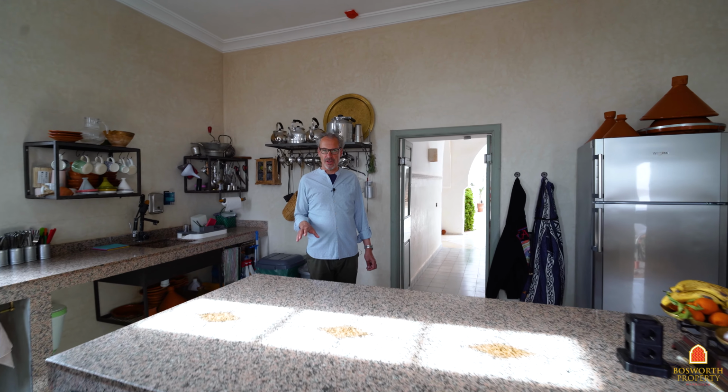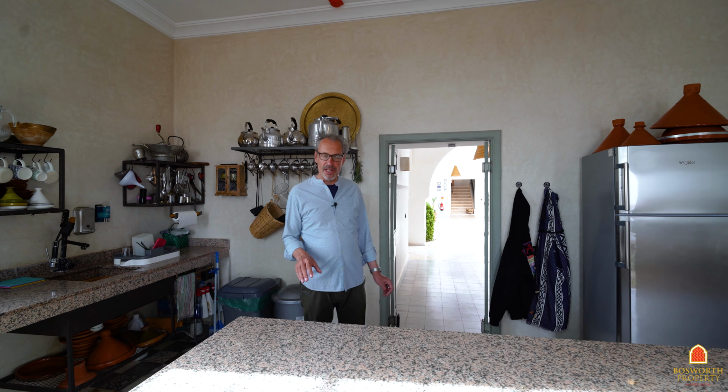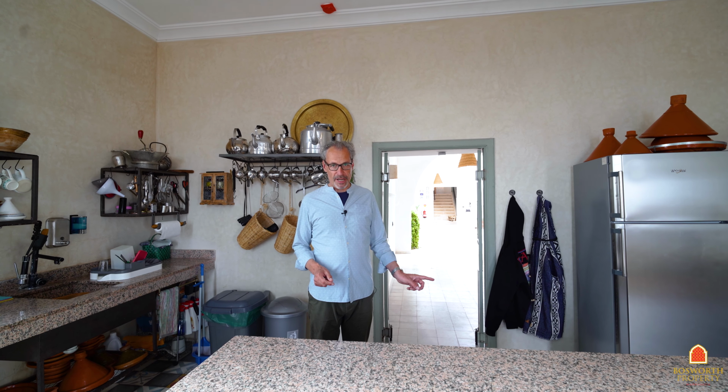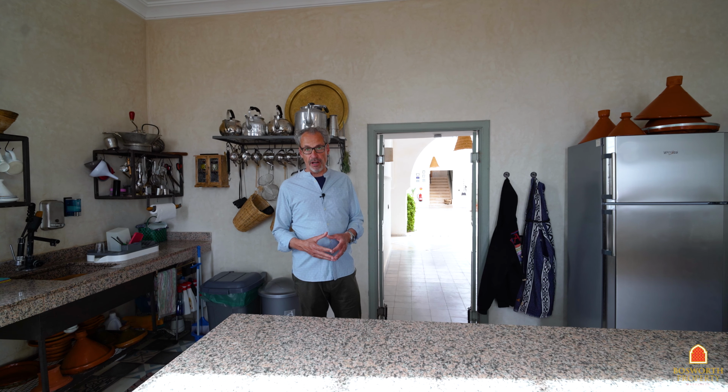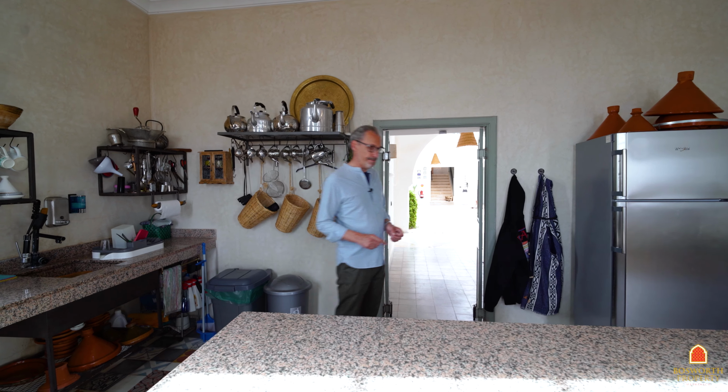The house actually stands on 6,000 square meters at the moment. That includes the garden and the pool, but there is another 4,000 meters included in the sale, which would give you the opportunity to extend the garden or perhaps construct another property. There's greater potential there. So in all, just over 10,000 square meters, which is a bit more than 2.5 acres. Let me take you upstairs.